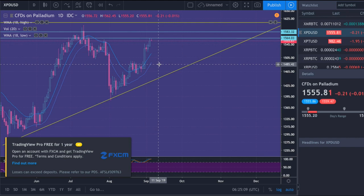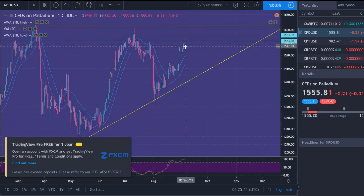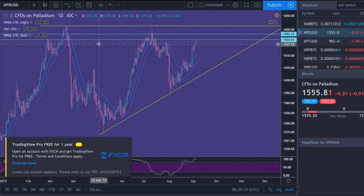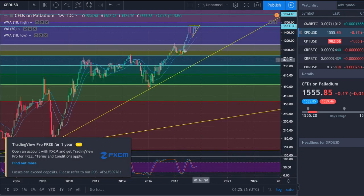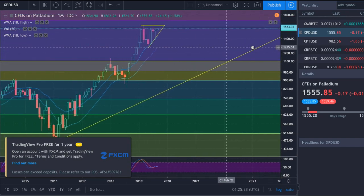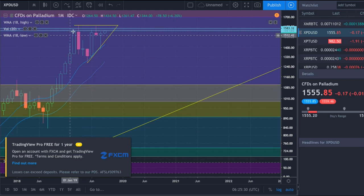Whether we retrace from here remains to be seen, of course. And for some reason I've got this level here of 1580. And then we're going to be making a play for the all-time high of about 1615. So you've got room to move, definitely all the way up to the top end of this ascending triangle. Can you see that right there? That line. Could move all the way back up to here.